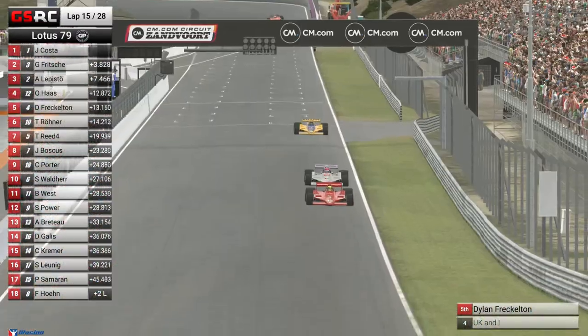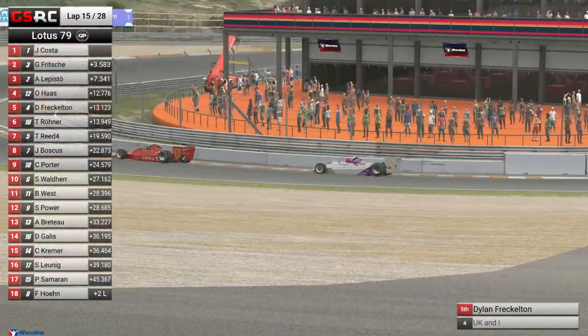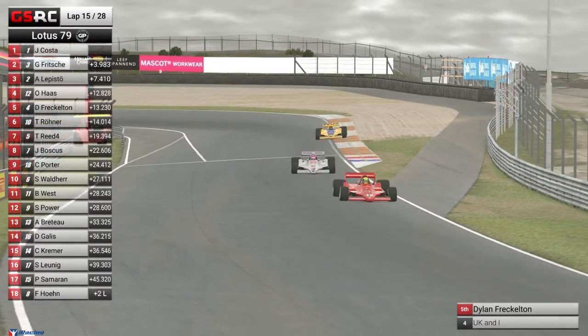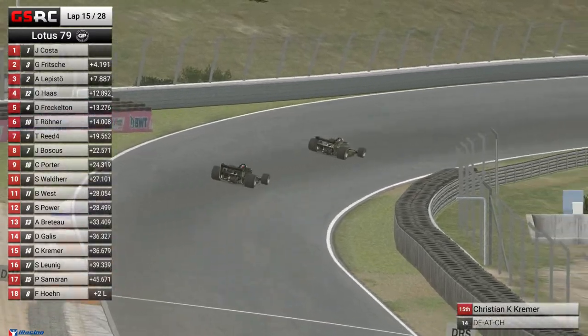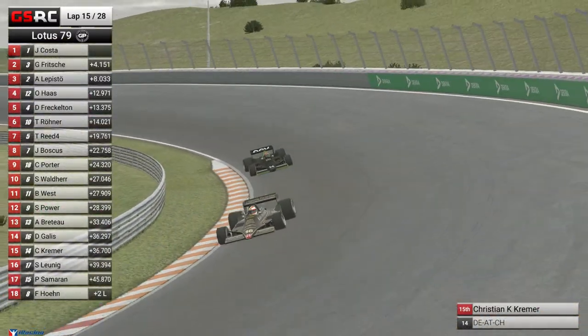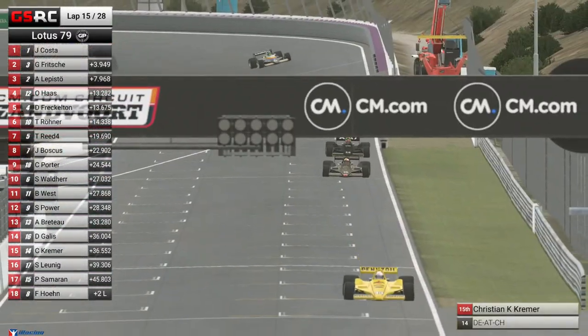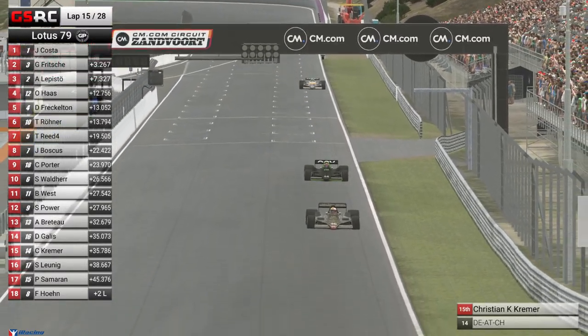but I think track position we've seen is equally, if not more important here today, because some drivers have been able to make the passes, some have not. Dylan's one that has made the passes, and he is looking maybe ambitious there coming down into Tarzan. He's got the downforce levels, but you still have to be up alongside as this is Kremer versus Gallus. So these are two names that we haven't mentioned at all, but this is the battle for 14th place back here.